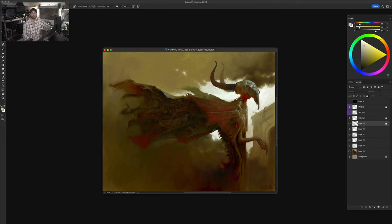So go uninstall Photoshop 2024 and roll back to an earlier version, and it should fix the problem for you.